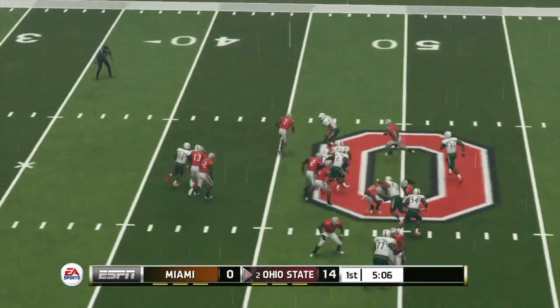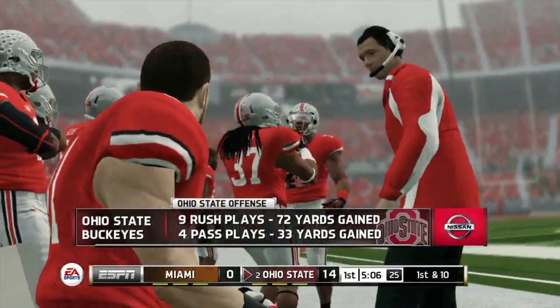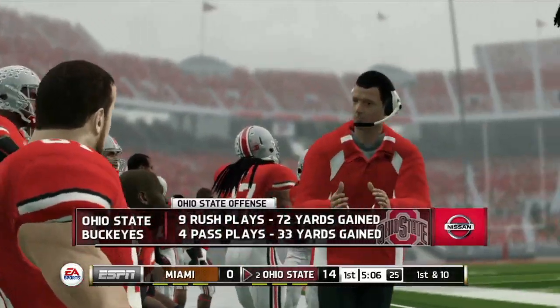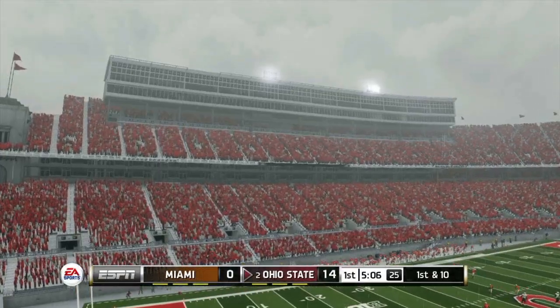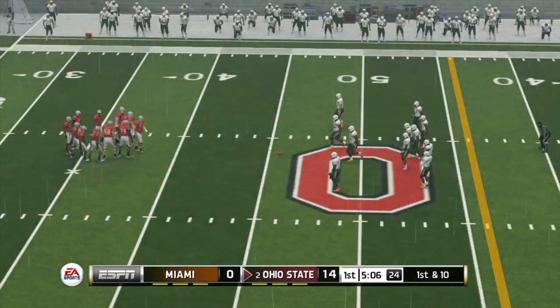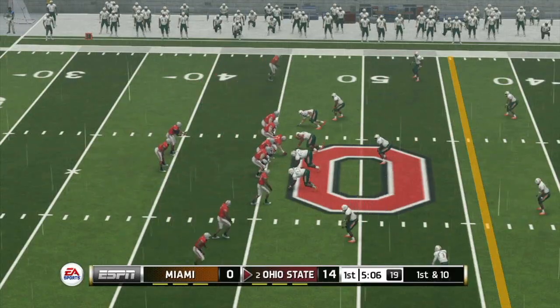Hall fields it at the 35. He makes it out to maybe the 46-yard line. Ohio State's not taking anything for granted. They were supposed to do this, and so far they are doing what they expected to do. Yeah, they've done a really nice job of just taking care of business. The offense is clicking. Quarterback's making good decisions. The defense has been very impressive as well. So it's time to see this offense go to work again.